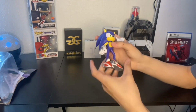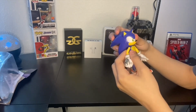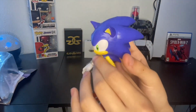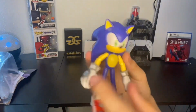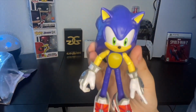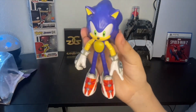So let's take a closer look at him. I haven't moved him around in a while. I've had him in that pose for a while now. But yeah, so here's the figure. I really like this figure. I think it looks really cool. Of course, his gloves and shoes look a bit different than his game counterpart. And that's obviously because if you watched the show, Sonic Prime, this is the tech he uses to travel to different worlds. It's focused on him, right? I hope so. I think it's pretty cool. I like the technology he has on his gloves and shoes. I think it fits pretty well for this version of Sonic.